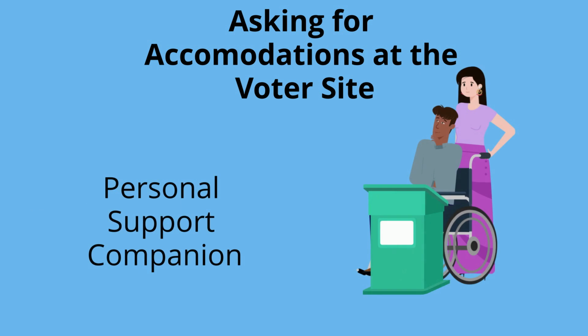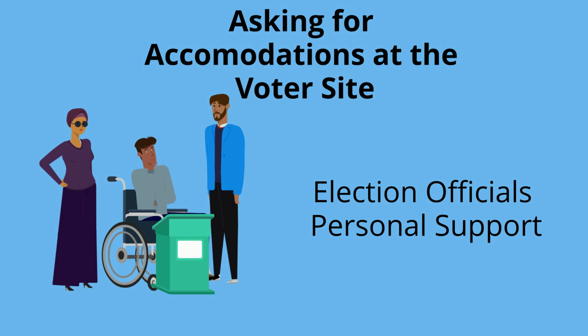Another accommodation is that you can bring one support person with you to help, but they cannot be an employer or a union representative. And if you want support but came alone, you can ask the election officials to help. They will send 2 people to help support you, and it has to be 2 so everyone knows you're being helped correctly.